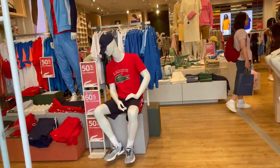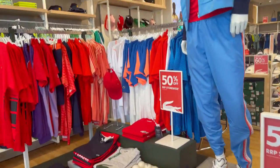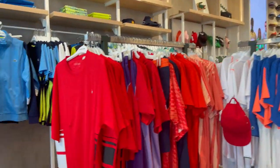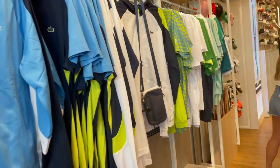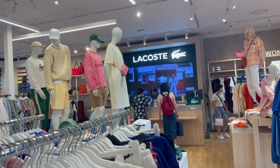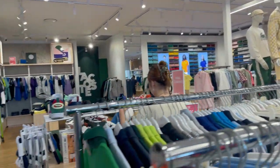Lacoste is a renowned French fashion brand known for its iconic crocodile logo and its classic yet sporty aesthetic. It is known for its heritage in tennis and sports, and the brand offers a selection of sportswear and performance apparel designed for athletic activities.